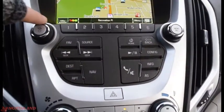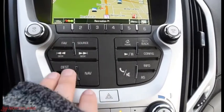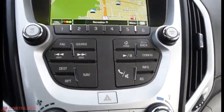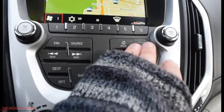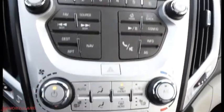Down here in the buttons, we got the volume up and down. We have our presets here, our favorite, source, our seek options, destination, our navigation. We also have our home, back button, our play and pause, configuration, info, and then our phone options there.